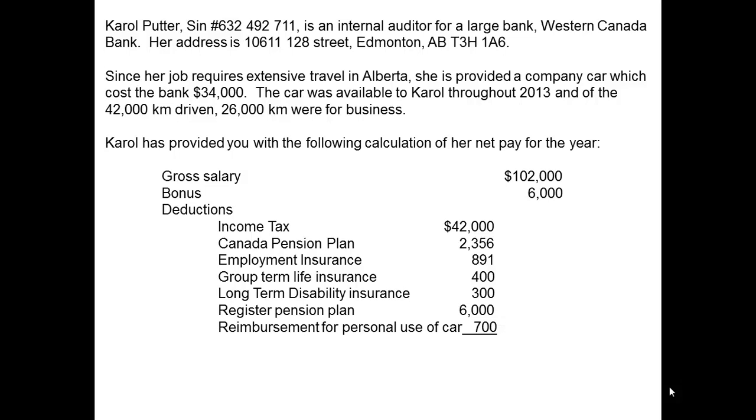Alright, in this video we're going to go through the calculation of Karol Putter's T4 slip. So you'll notice that you are given some of Karol's administrative info, like her SIN number, and the name of her employer and her address. So we'll go through how you input all of that into the T4 slip.